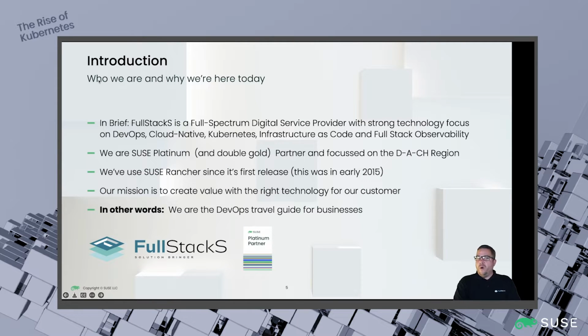Who we are and why we're here today. In brief, Fullstacks is a full spectrum digital service provider with a strong technology focus on DevOps, cloud native, Kubernetes, infrastructure as code, and full stack observability. We are a SUSE Platinum partner and double gold partner, focused on the Germany, Austria, and Switzerland region. We have used SUSE Rancher since its first release in early 2015. Our mission is to create value with the right technology for our customers, or in other words, we are the DevOps travel guide for businesses.